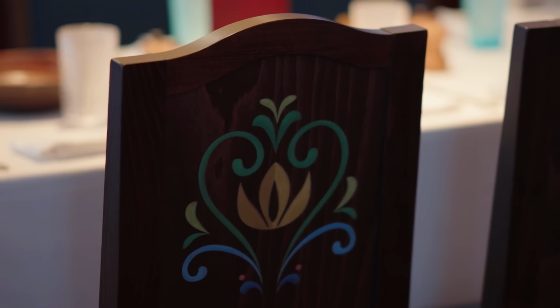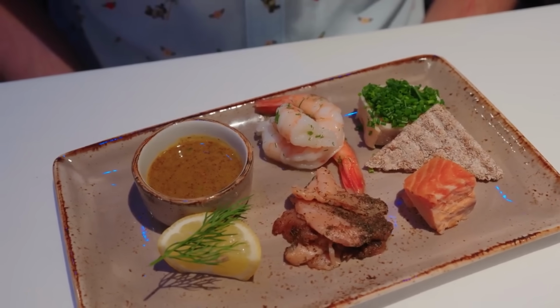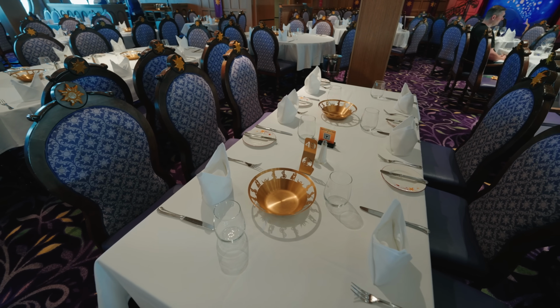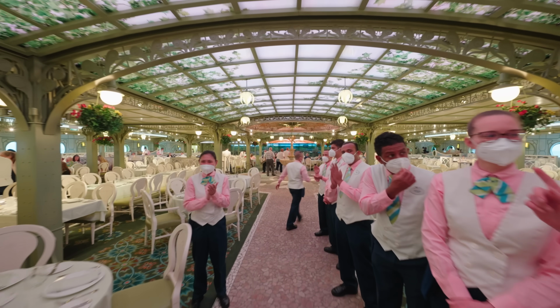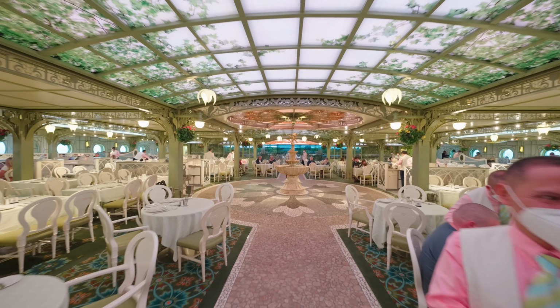Now, if you're wondering which restaurant you will be assigned to, you don't have to worry, because one of the unique things about Disney Cruise Line is that you will experience every single restaurant on your cruise. Each evening you will be assigned a different dining restaurant and you will rotate between the 3 restaurants. The coolest thing is you remain on the same table number and your servers will rotate with you, meaning that you have the same service, the same friendly face every single evening, even though you're in a different restaurant.